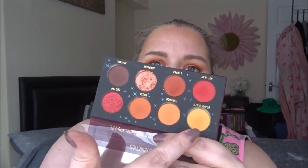But I have done two eyeshadow looks with this now out of the five that I put it in for. And the first time I used the reds along the... I used the top four in the last look I did. So yeah, I'm very happy with this palette.